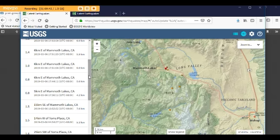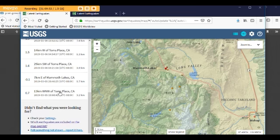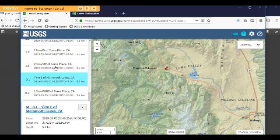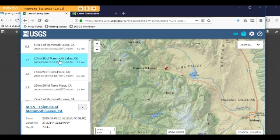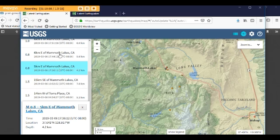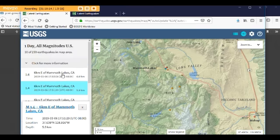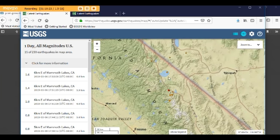Okay, at Mammoth Lakes, we've got 10 here today. And this is part of that Long Valley caldera area. I'll call them off. A 0.7, minus 0.1, 1.6, 1.5, 1.5, 0.8, 0.8, 1.0, 1.4, and 1.6. So little ones count. Little ones can add up to big ones.